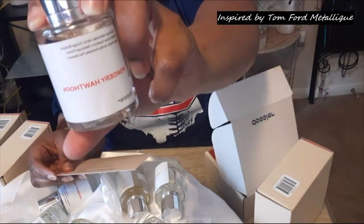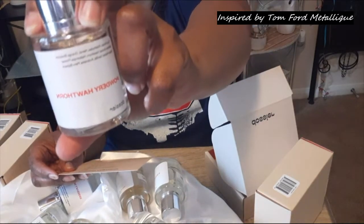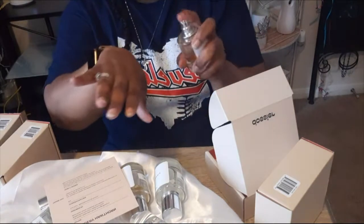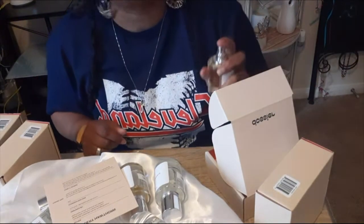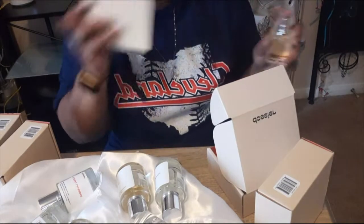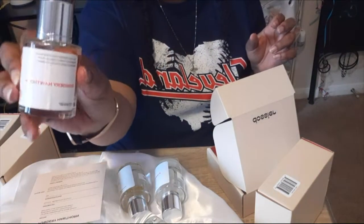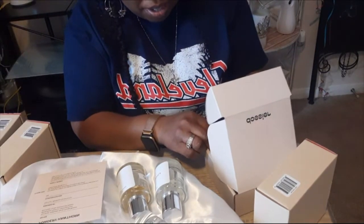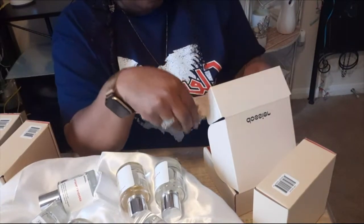This is the Tom Ford Métallique Eau de Parfum. Tom Ford, of course. I like him. Let me see. Ooh, that's different. Get the spray on. That's different. I don't know yet. I ain't gonna lie to you. I don't know yet, y'all. It might grow on me. Ooh, okay, it's calming down now. Okay, all right. I'm gonna see. But that's that one.